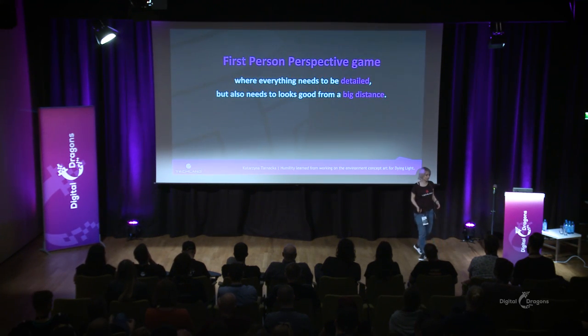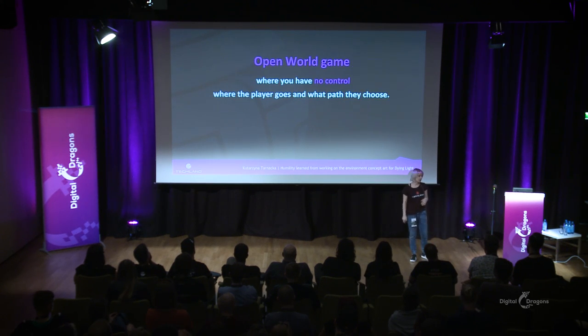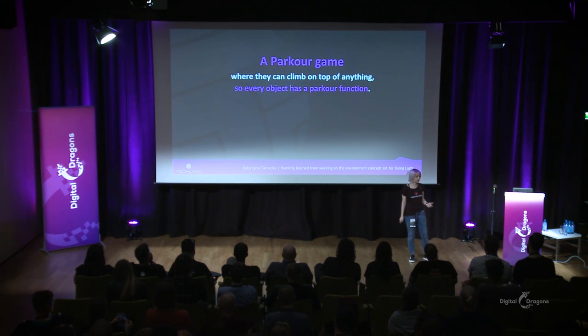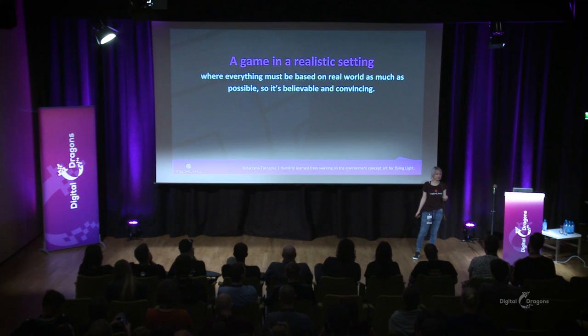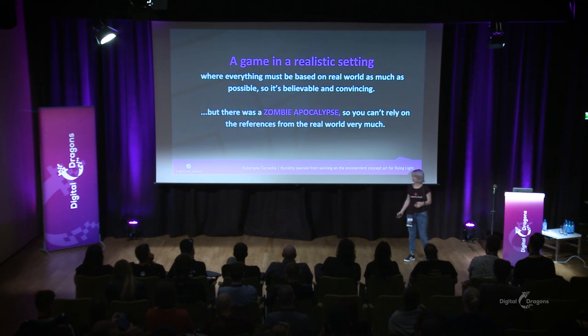A first-person perspective game, where everything needs to be very detailed in case the player decides to stick their face against the object, but also needs to look really good from a big distance. An open-world game, where you just don't know where the player goes and you have no control over that. A parkour game, where they can go wherever they want, and they can do that by climbing on top of anything. And every object has its parkour function. A game in a realistic setting, where everything needs to look realistic and convincing. Even the craziest level designer's ideas must be based on the real world. But there was a zombie apocalypse, so you can't really rely on the references from the real world that much.